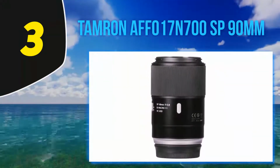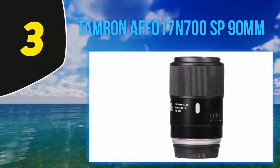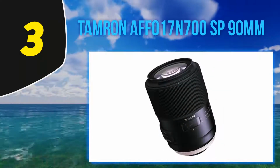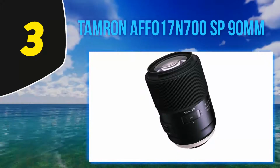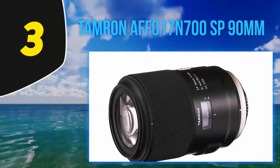Tamron uses ultrasonic silent drives for quiet and speedy autofocus in most lighting. The SP 90mm f2.8 VC USD can hesitate when acquiring focus and settles on its target after some back and forth. However, this doesn't happen frequently.